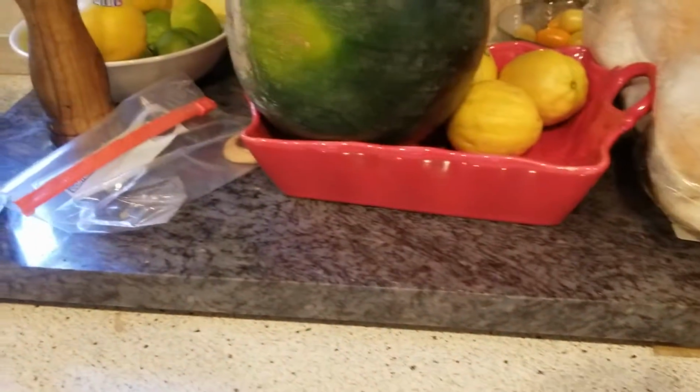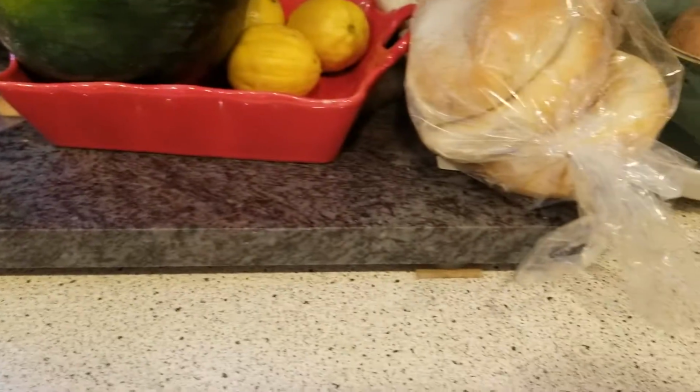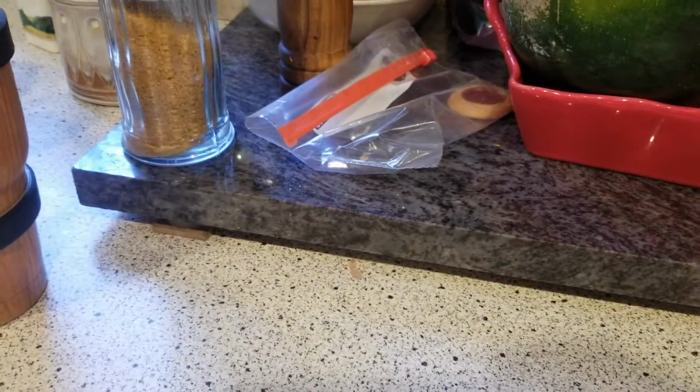We actually do have this cutting board, which is made of a nice thick piece of 1.5-inch granite. I don't know, you never know. Might end up using that, who knows. But Vector's actually doing pretty good.